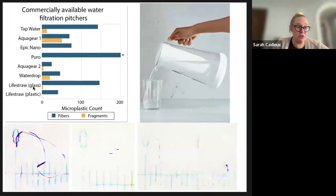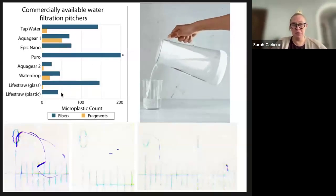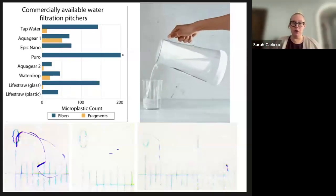Ironically, looking at the LifeStraw glass and plastic filters, the one that was glass had a lot of fibers in it, more so than the plastic. So this could be from contamination or from the filter itself. Even the glass filters, the container that was glass, the actual filter part inside had plastic as well.